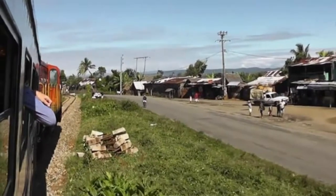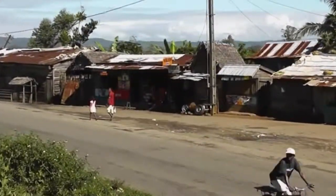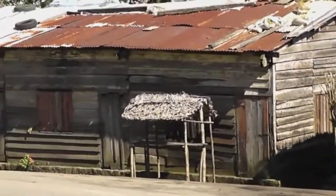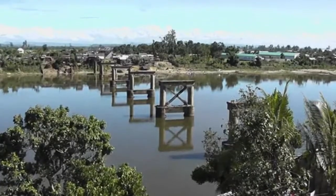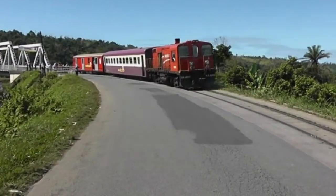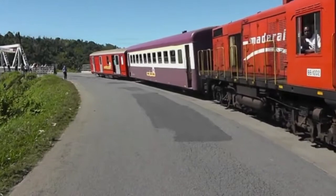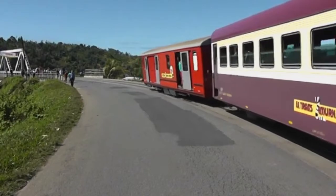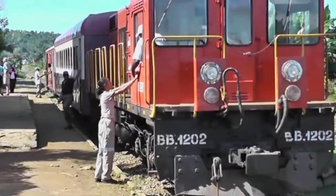Here we are approaching the important intermediate station of Brickaville. We had a run past over a river bridge and the train stopped in Brickaville station to collect its next train orders.